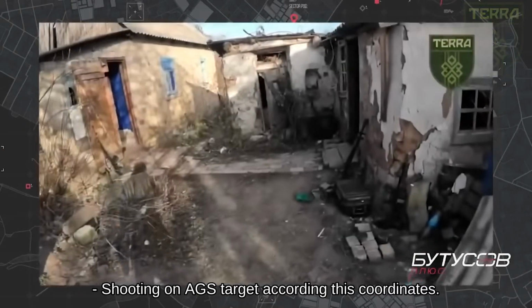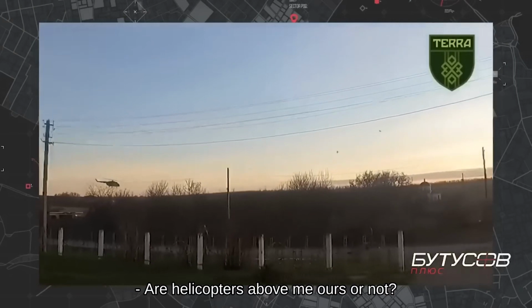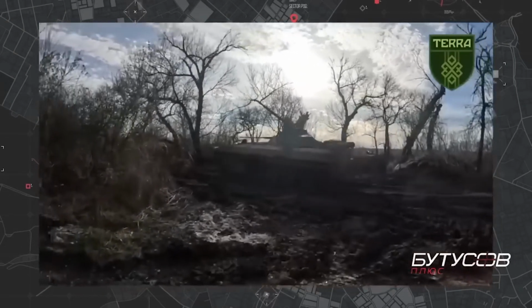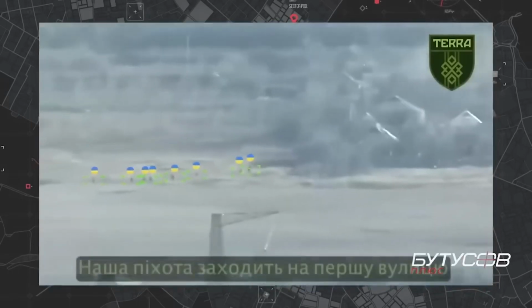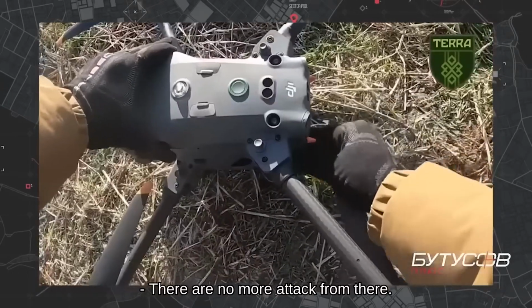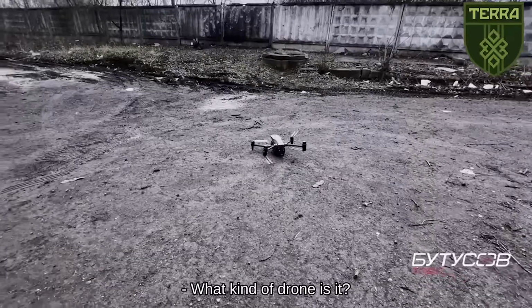Shooting on EGS target according to these coordinates. Are helicopters above me, ours or not? 31.25. Our infantry entering the first street. It's attack, attack. There are no more attacks from there. We push them back. What kind of drone is it?